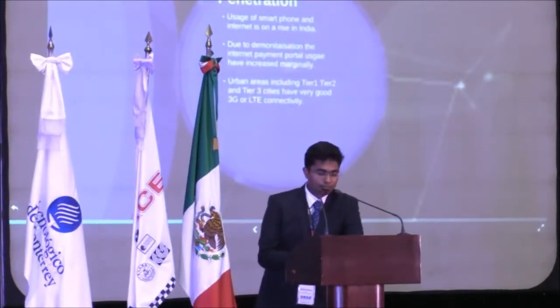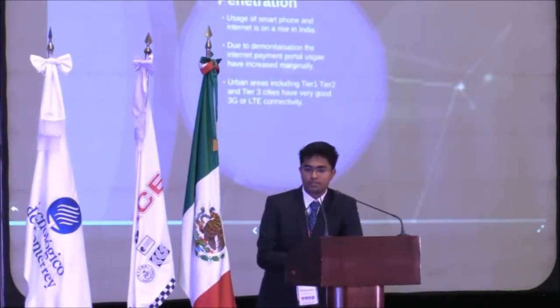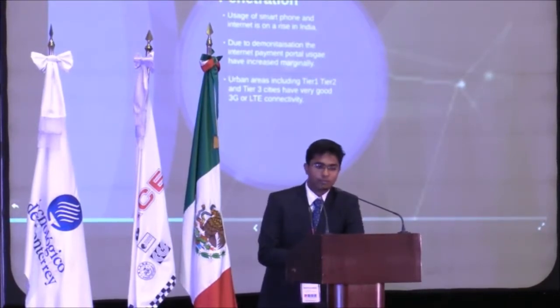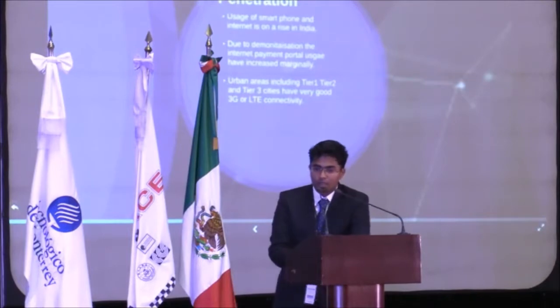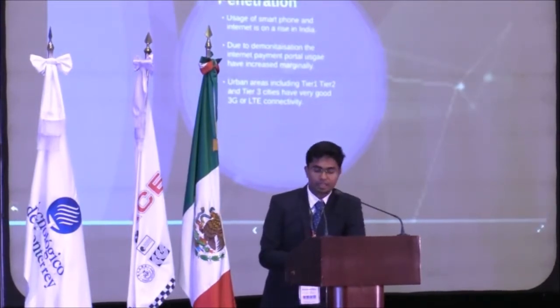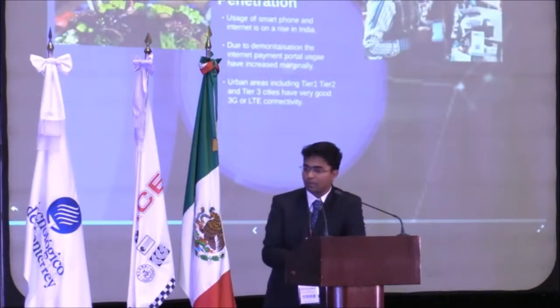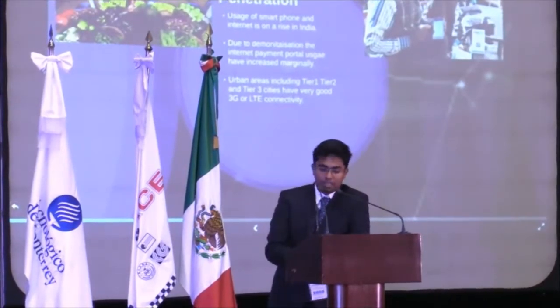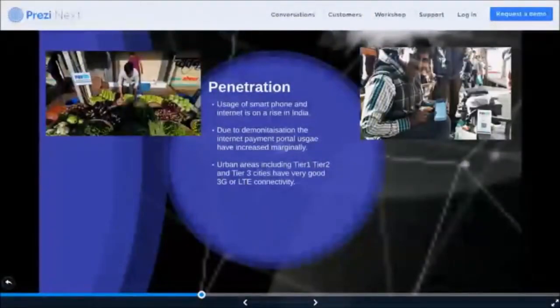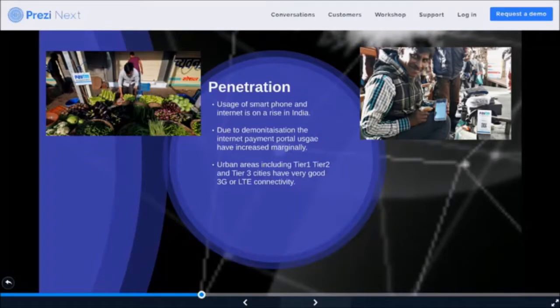Usage of smartphones and internet is on a rapid rise in India. Due to demonetization last year, the government has been providing many ways through which people can avoid currency transactions. Mobile transaction is one of the important ways. Urban areas, including Tier 1, Tier 2, and Tier 3 cities, have good 3G and 4G connectivity. As you can see in the pictures, even a small vegetable vendor or a shoe cobbler has access to these systems. So you can imagine the penetration of this system in India.